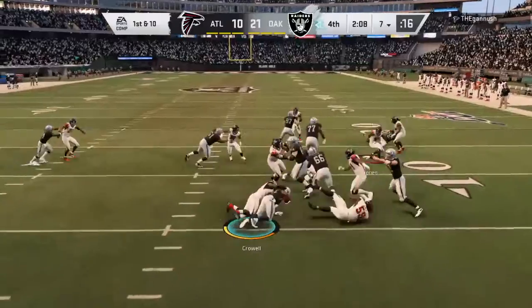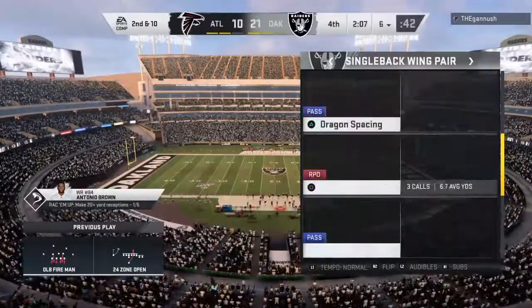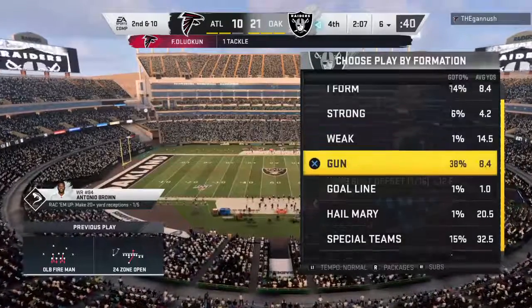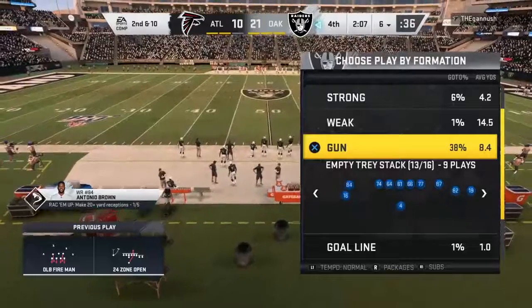They begin with a run by Crowell. Trying to find a lane, but instead he'll get back to the line of scrimmage and no more. Foyesade Oluokun made the tackle there from his safety position.